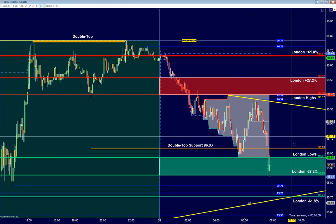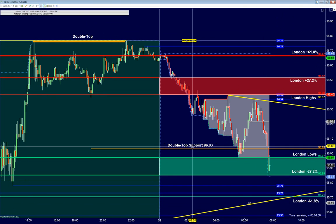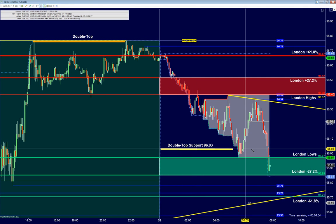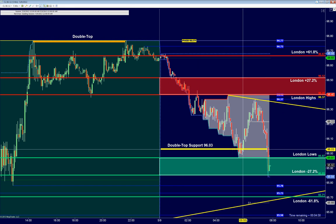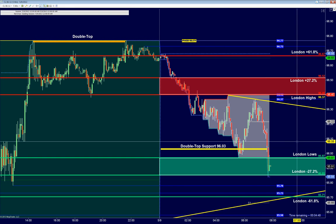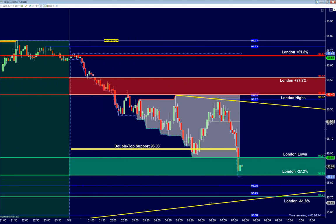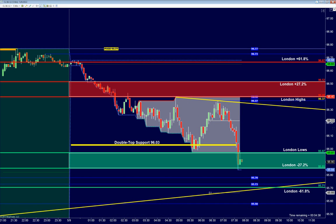In the time that I've spent getting logged into this call with you guys, we've just broken below that 96, and we've now gone into the London reversal zone. So now my London reversal zone, let's take a look at how wide this London session is. London goes from 96.40 down to 96. So we still have plenty of room here.